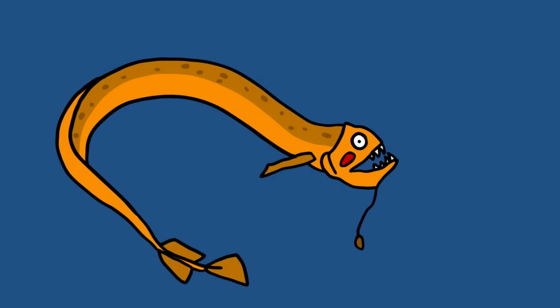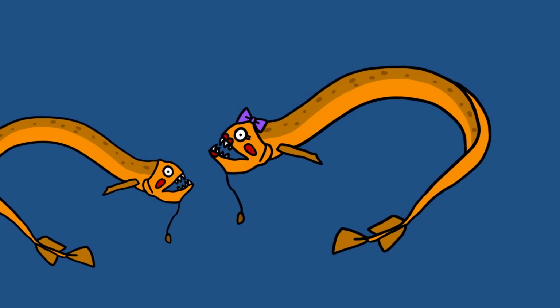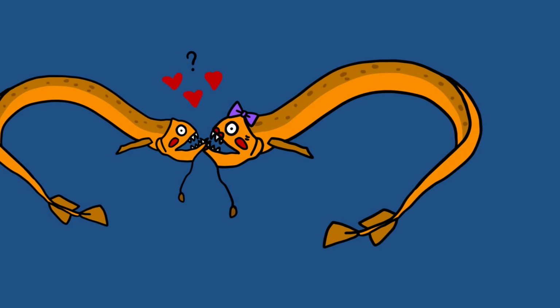Although the black dragonfish looks intimidating, they can only grow to be about 6 inches. Usually, the males are much smaller than the females. Because the deep-sea dragonfish lives so deep in the water, not much is known about their mating habits.